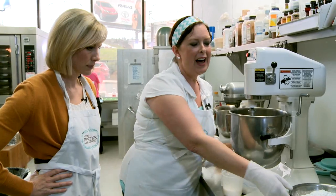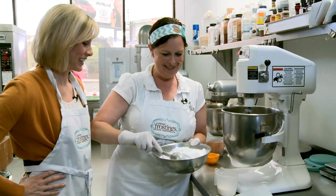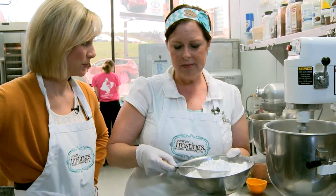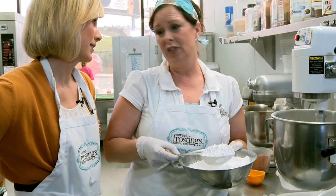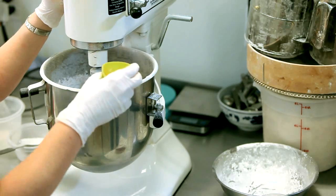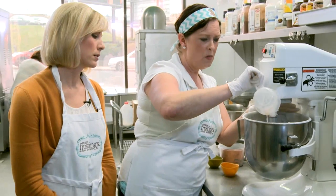So now we are going to add powdered sugar. Yes, this can be an explosion. Yes, it can. We slowly add in powdered sugar. And this does take time. Don't get impatient because if you do, well, you'll be cleaning up way longer than this icing's gonna take. Cocoa powder, whole milk, and vanilla are added to complete the chocolate buttercream frosting.